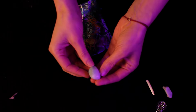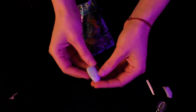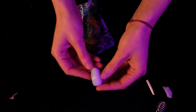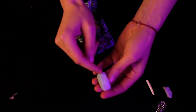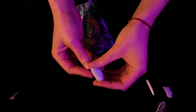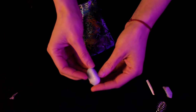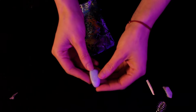This is a very similar color. It reminds me of the color of toothpaste, like a frosty blue-green. This is actually blue arcanite. I believe I'm saying that right. I've never had a piece of this before, but I did get this to wrap potentially for someone. This helps with your heart chakra, your throat and third eye. It helps you to be more authentic, and it helps healers as well.